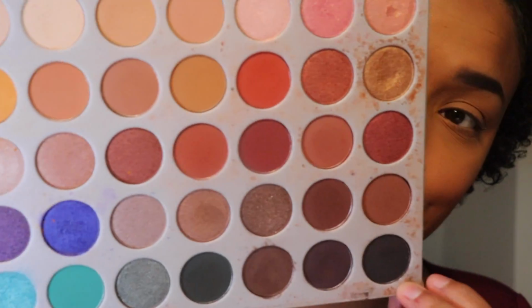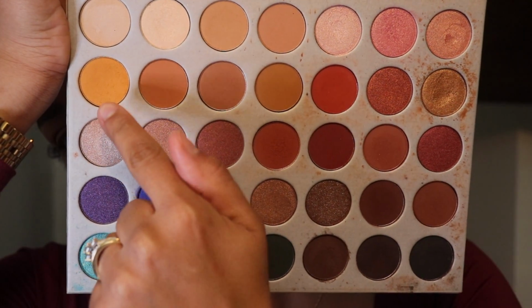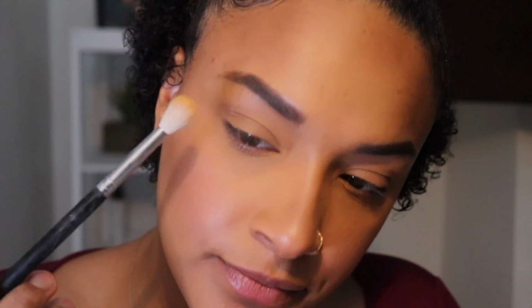So for today's look, I'm feeling the maroon vibe, so I think we're gonna do a maroon type of look. So this is my beat up, dusty Jaclyn Hill palette. I think I'm gonna start with this color first and use this as my transition color, just because I like the color. So I'm going to take my Morphe M441 brush and we're going to dip into that color first.